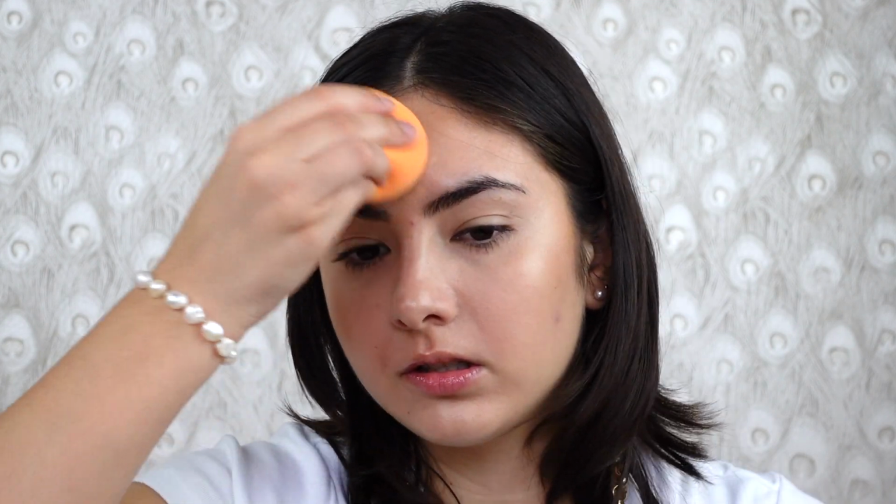And I'm gonna go in with my foundation on top. So I'm not gonna go overboard with this. And obviously adding this will allow me to add even less foundation.